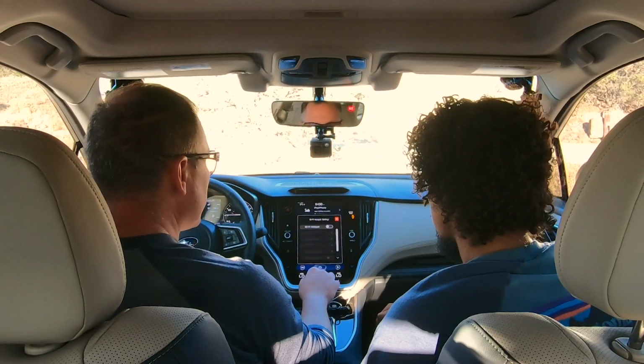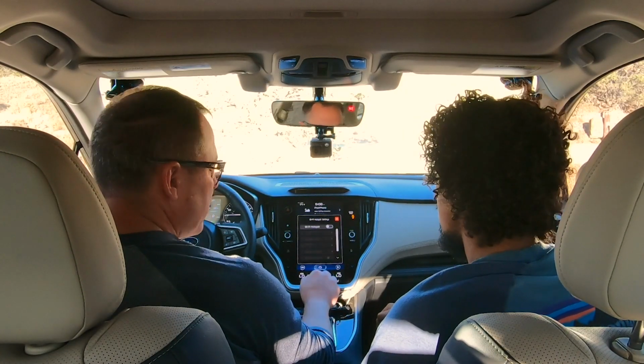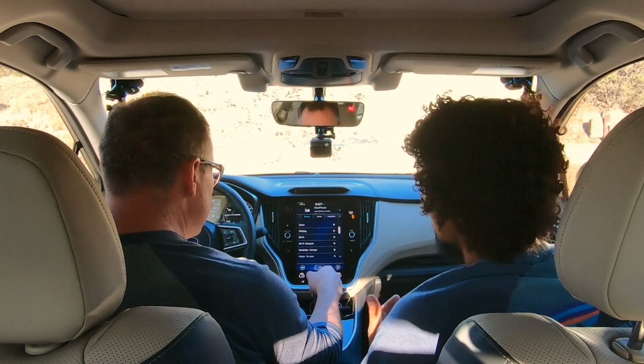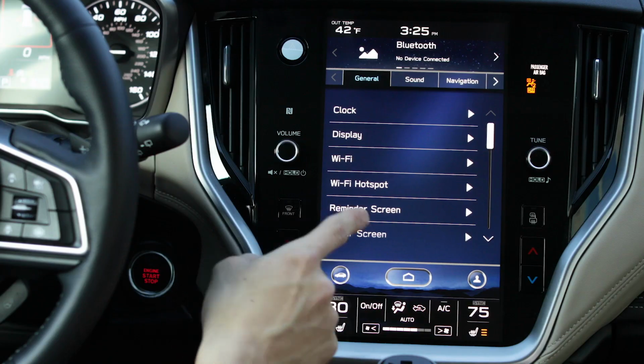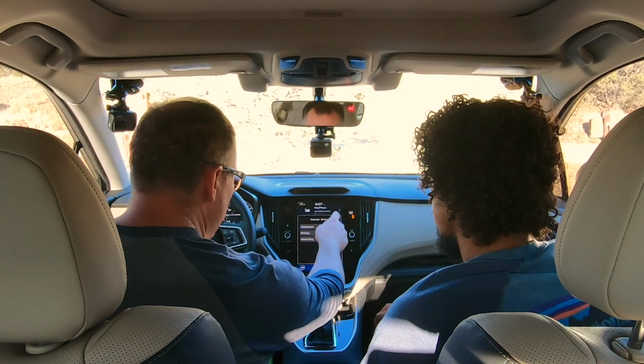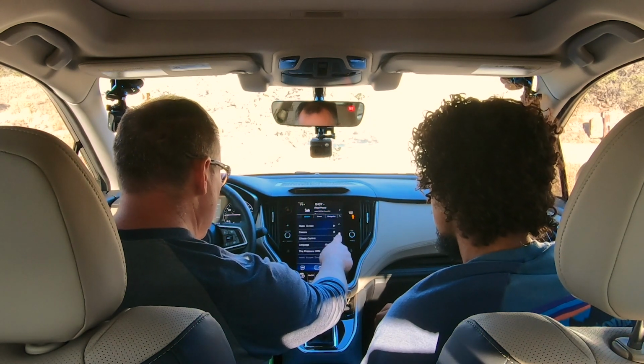Right, that's pretty useful if you're camping or something. Yeah, you want to have multiple devices in the vehicle. Keep the kids occupied. Sure. Reminder screen, there's different stuff you can be reminded about, birthdays and needed maintenance, stuff of that nature.